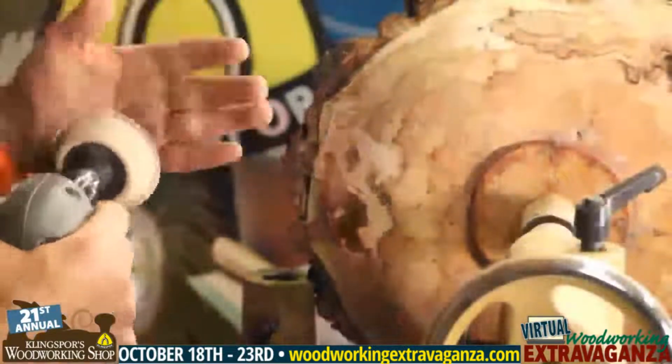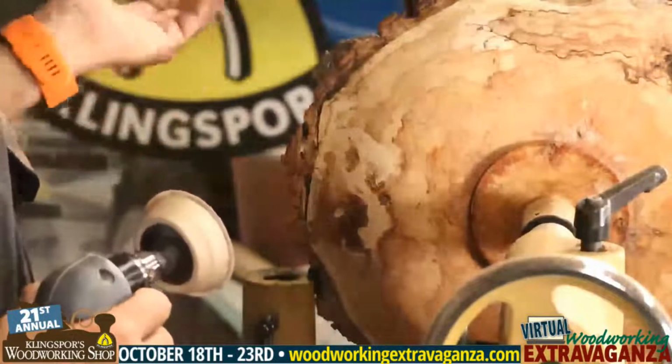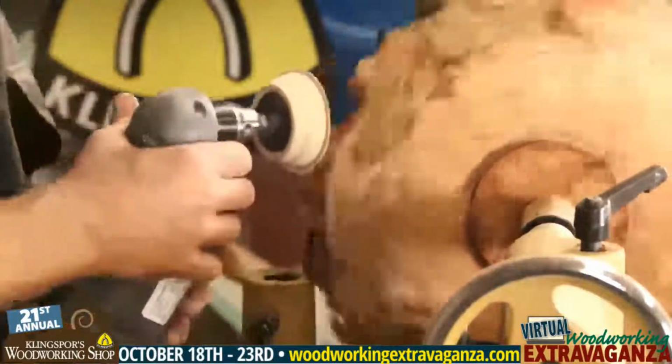The other thing that would be really good for you at home is to put a fan off to the side and blow, even if you are wearing a mask, just to get the majority of the dust away from you. And that way it's not blowing up in your face. But at home, I always have a fan pushing air across me while I'm sanding.